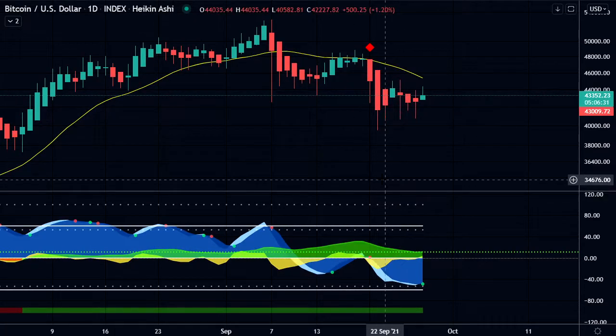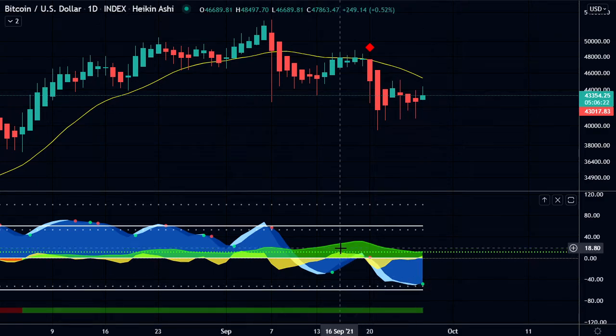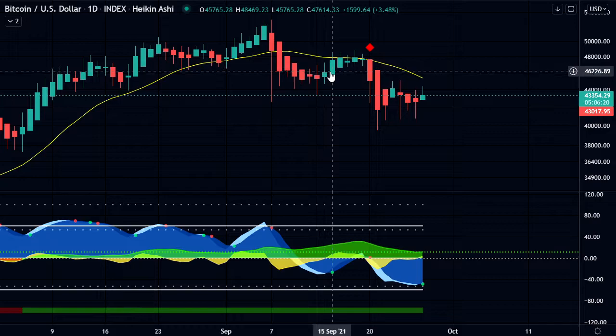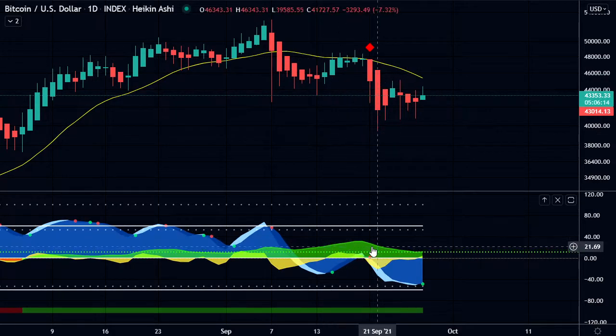The daily, on the other hand, looks more bullish. We did get a green dot here, but we're yet to confirm it until the day does close. And we can see that previous green dot did give us a little bit of a boost up here, and the money flow is still in the green.